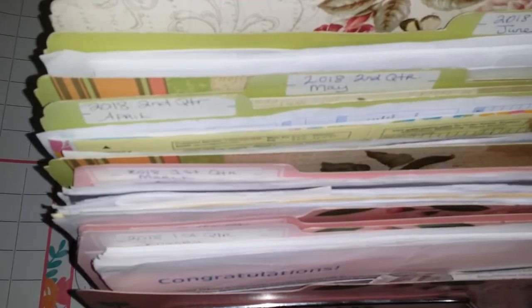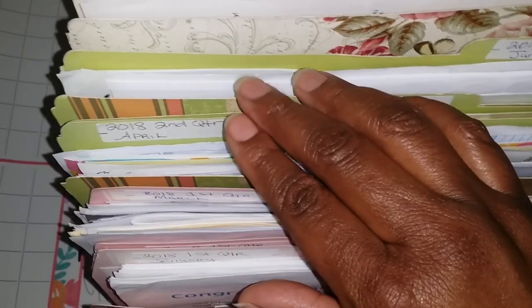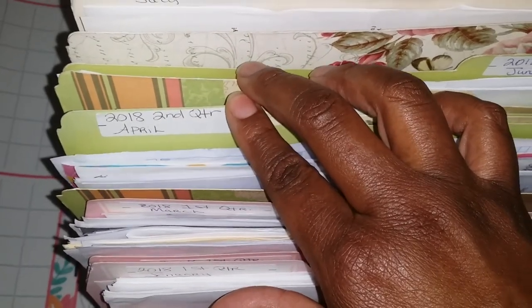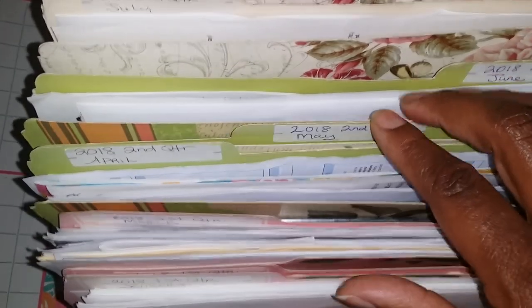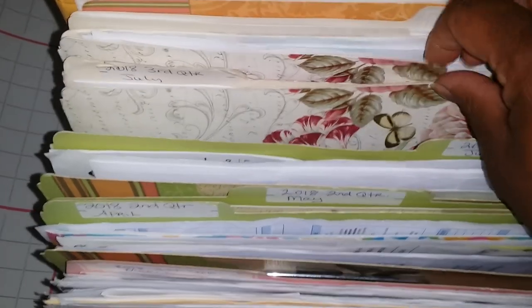That's February, March, but there is a February. So, you know, and on and on, you get the picture. So second quarter is April, May, and June, of course, and so on. And I always try to keep the file folders the same for that particular quarter.